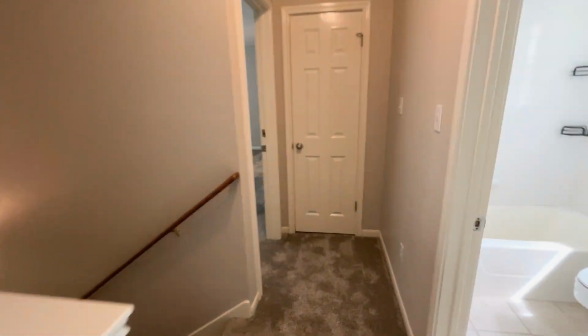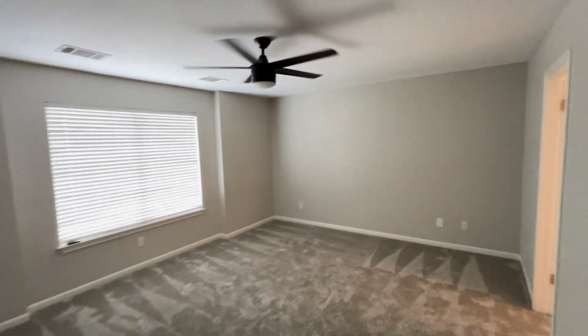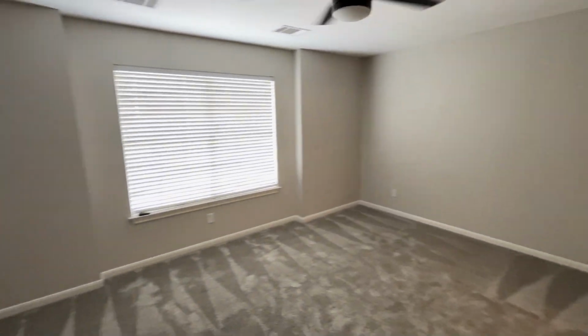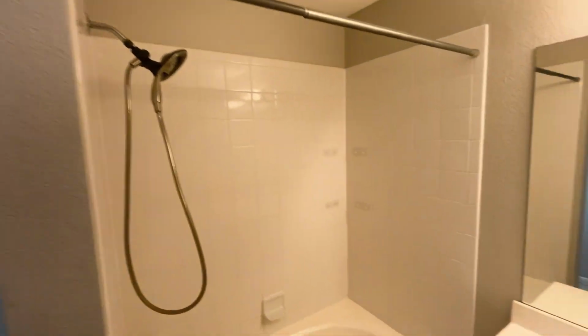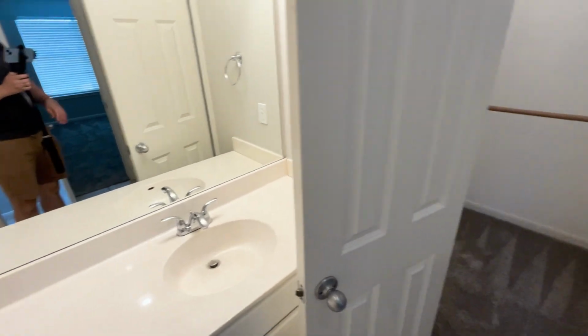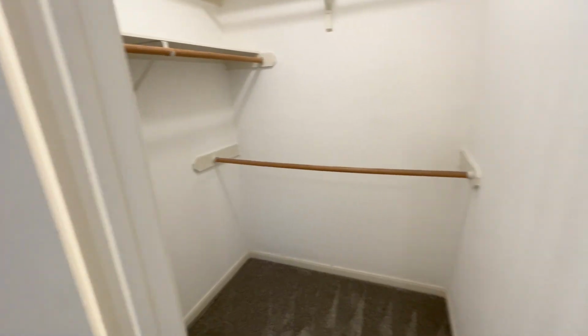And then we have our linen closet here, and then a really good sized primary bedroom, much larger than I was expecting. And then our primary bathroom. Okay size, only one sink, which could be a problem, but an actual decent amount of closet space with second little closet area here too. So this one definitely wins as far as the amount of closet space.